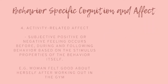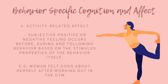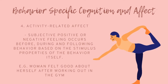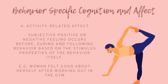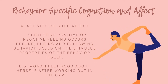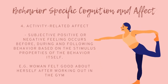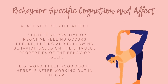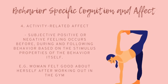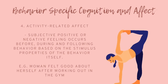The last one is the activity-related affect. It is the subjective positive or negative feeling that occurs before, during, and following behavior based on the stimulus properties of the behavior itself. Activity-related affect influences perceived self-efficacy, which means the more positive the subjective feelings, the greater the efficacy. In turn, increased feelings of efficacy can generate a further positive affect. Example, a woman felt good about herself after working out in the gym.